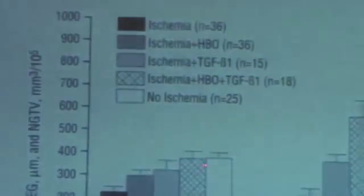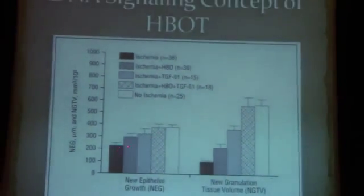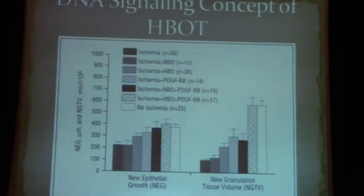And here's just their data where you see the no-ischemia normals are the white, and here's the combined hyperbaric oxygen and growth factors, and the others are ischemia alone, hyperbarics, and the growth factors. And you can see there's synergy in every one of these experiments they did with different growth factors. This one even had better than the normal healing.